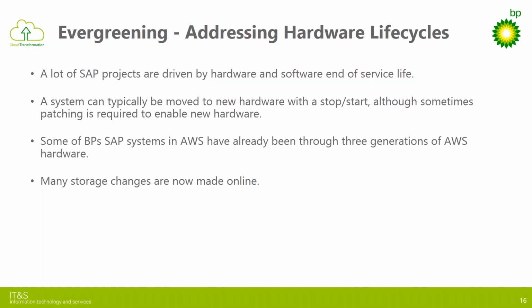It's also worth noting that we can make storage changes online, so we can resize volumes, we can move to faster storage online without taking the system down. That's something on-premise we would probably have taken an outage for, so we're improving our uptime as well.